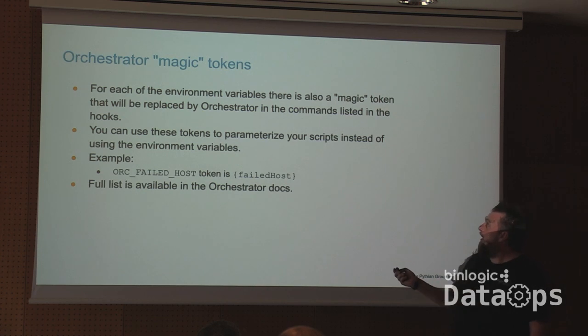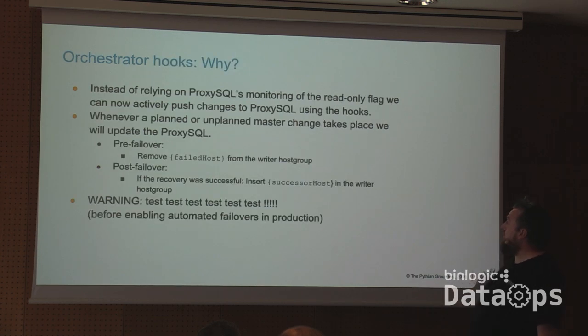So why? Instead of relying on ProxySQL's monitoring of the read-only flags, you can start pushing changes to any other applications like ProxySQL. So like in pre-failover, you want to remove the failed host from the writer host group. Post-failover, if the recovery was successful, you want to put the successor host in the writer host group.